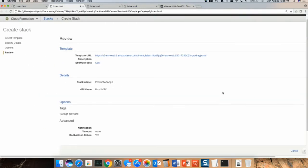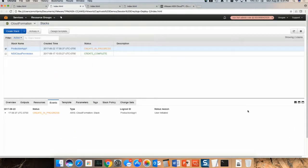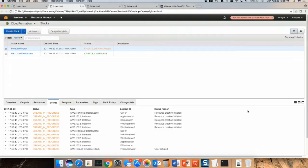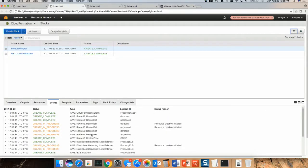Once I click on create, it's basically going to start creating my VMs. As you can see here in the log messages, it creates an elastic load balancer, adds the web VM at the back end, and creates some Route 53 entries, all that stuff. And once everything is done, you will see that create complete is shown here.